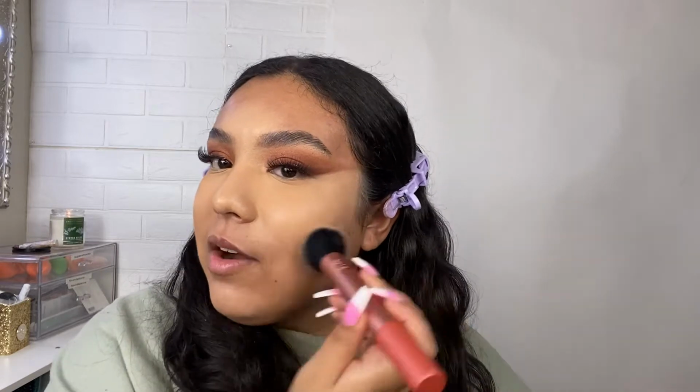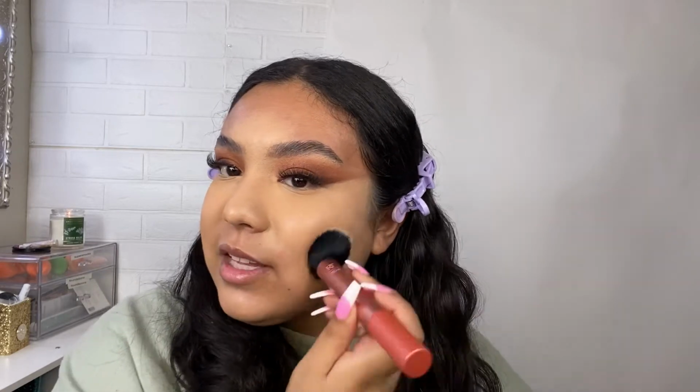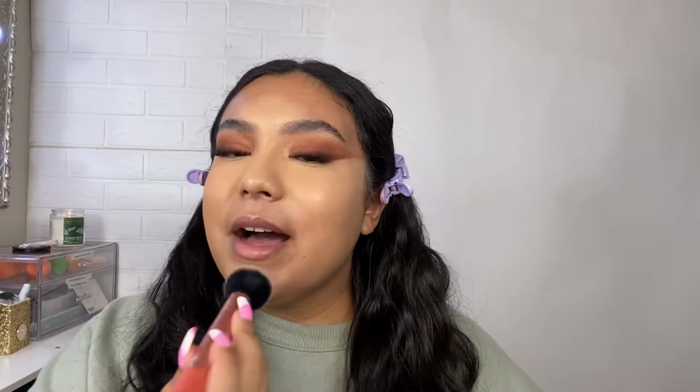Is it deep enough for me? Does it look right? This doesn't look bad. I'm not saying it doesn't look good, but it definitely is a lot lighter than my actual skin in person. I don't know, the lights kind of flush me out, and I feel like I don't really get my true skin color on, at least not on my camera.